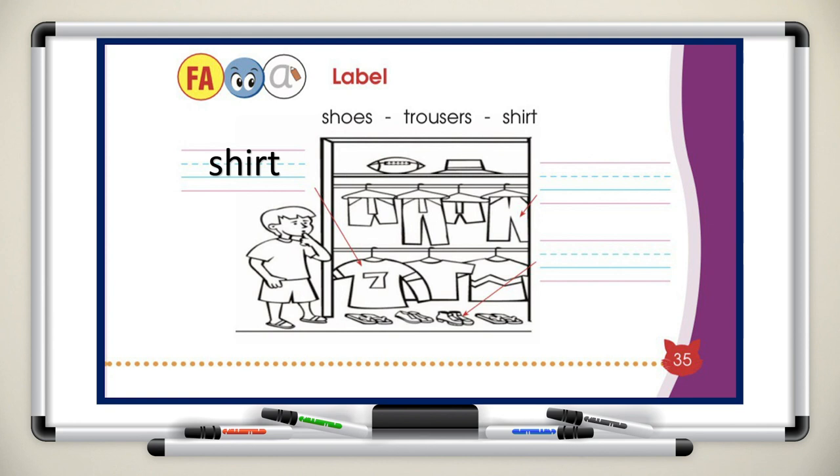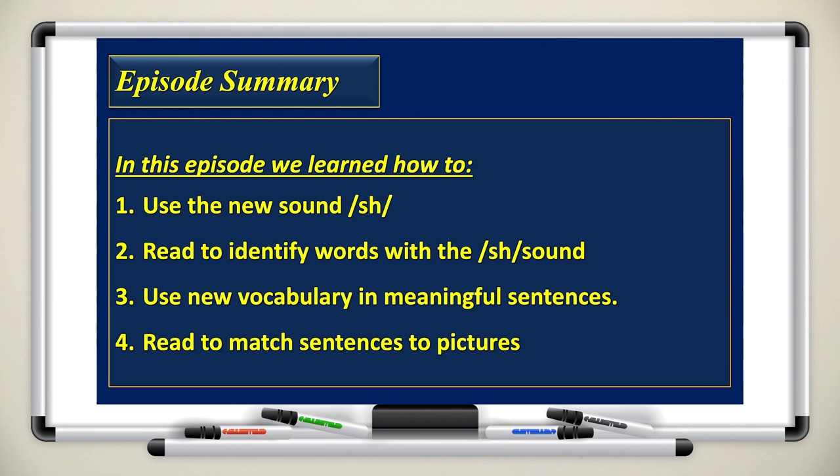All right, boys and girls, we have reached the end of today's episode and we learned how to use the new sound sh, how to read to identify words with the new sound sh, and how to use the new vocabulary in meaningful sentences and how to read to match sentences to pictures.